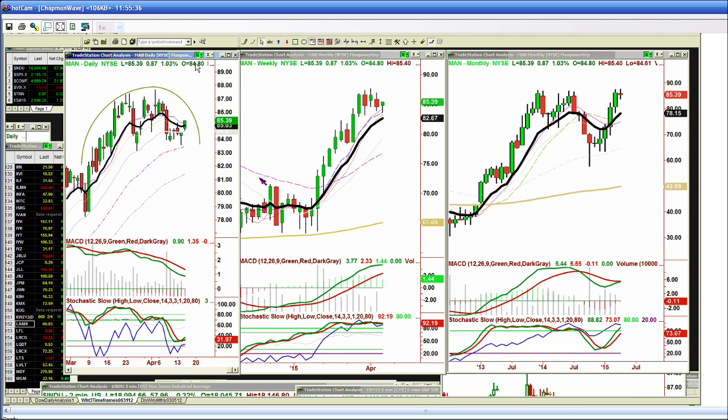If it breaks out from the 85.39 level it's at, up 87 cents right now, MAN takes out 88 in the next 2 weeks, that'll be very positive. That'll suggest that maybe a little mini recession could be nearly over. We'll see. Another one is Lamar.